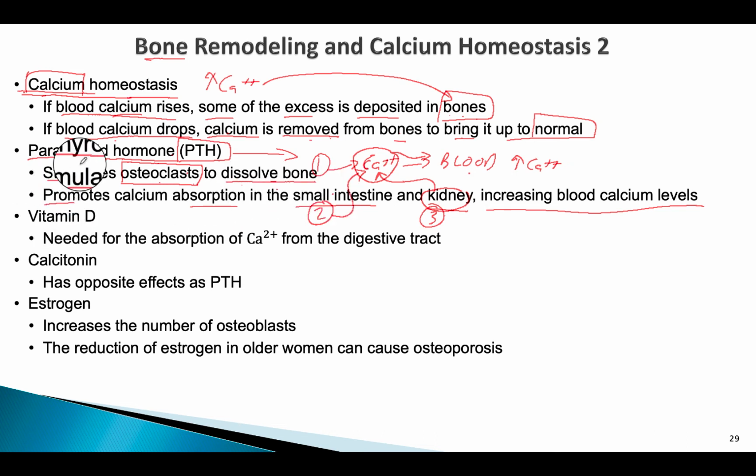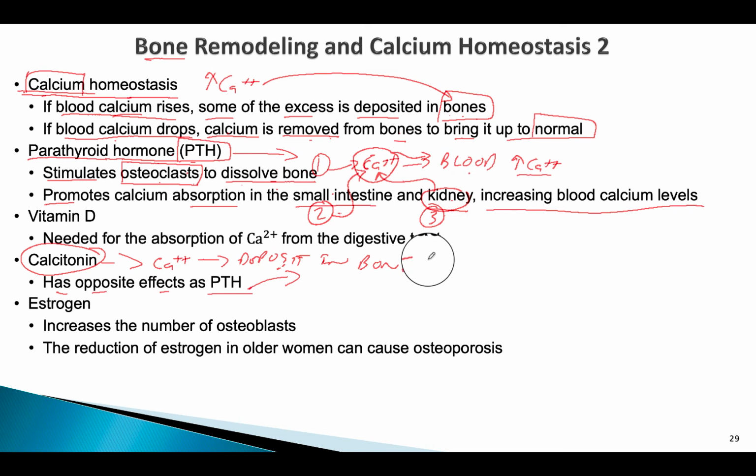The counterpart of the parathyroid hormone is calcitonin. Basically, calcitonin comes from the thyroid gland. It has the opposite effects of PTH. What do I mean by that? It is going to reabsorb calcium from the bloodstream, the kidneys, right, and also from our diet, to be deposited into the bone. So calcitonin, okay, will reabsorb calcium from these systems and then deposit it in bones. So that is calcitonin. Parathyroid hormone and calcitonin have the opposite effects of each other.